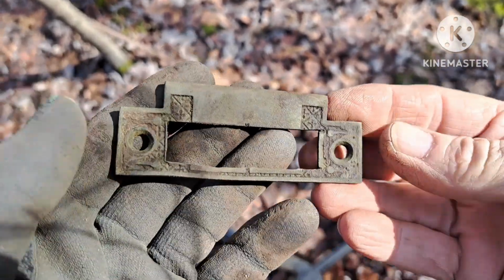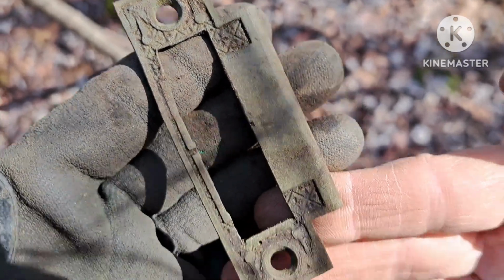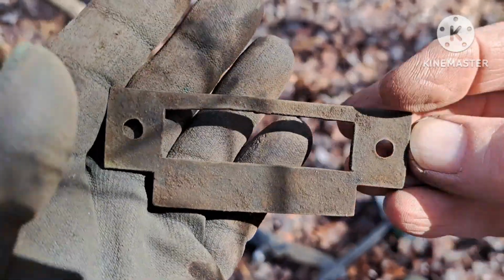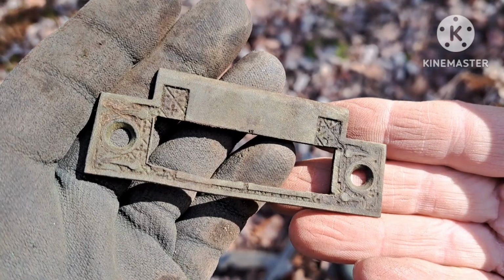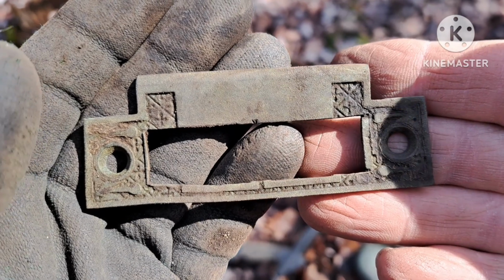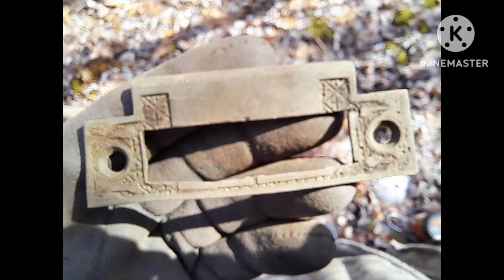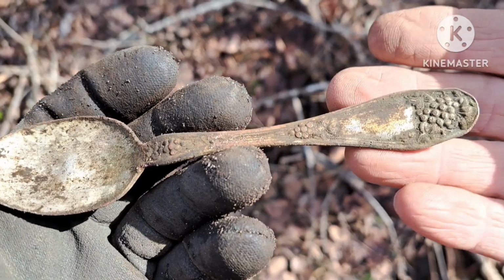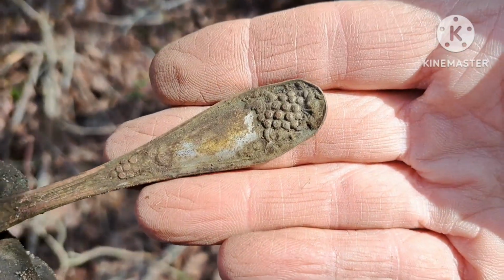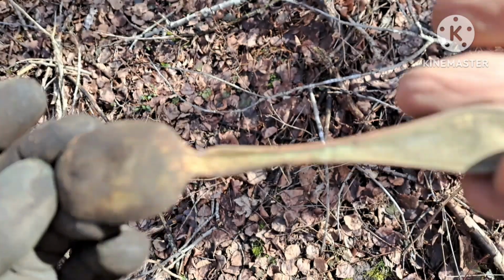Well, there's my next target. Off a door jamb. It's got a little fancy on it though. I like it. Nowadays, back in the day, they made everything fancy. That's cool. All right, let's keep going here. I'm still looking for some silver today. Oh, there's my next find. Silver plated spoon. This one's got like a grape pattern on it. All right, let's keep going.